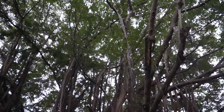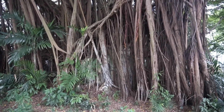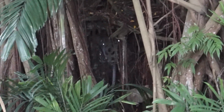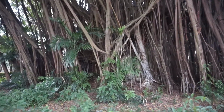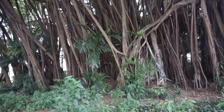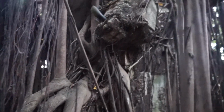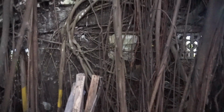But the tree itself is not the big secret, not the big mystery. If you look closer, you'll notice there's actually a structure inside there. Some people say it's a house. I say it's too small to be a house. It could have been part of a house. It looks more like a room. It could have been a guard room. It could have been a storeroom. It could have been a whatever purpose room it is, but it's definitely not a house, or no longer is a house, because it's just too small.